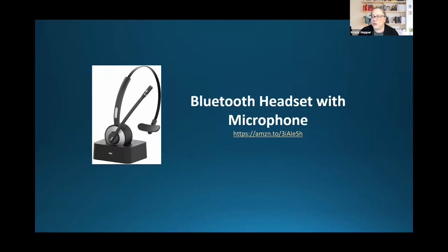My tool of choice is a Bluetooth headset with a microphone. The one I got on Amazon, and all of these links in this PowerPoint presentation will be emailed to everyone too. And they're not too expensive items. This one has a charging base and it's wireless, so I can just pick it up and put it on, and it can also connect to 2 devices at once. So I really like just this model.